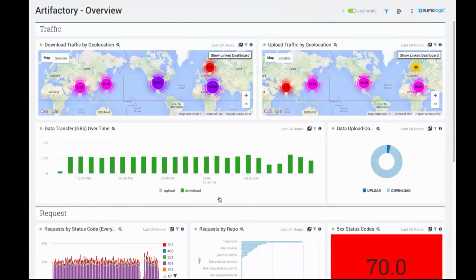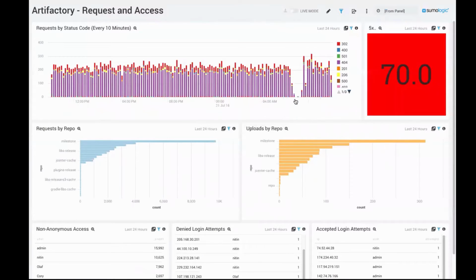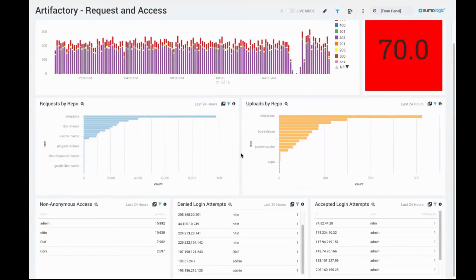All right. Now, if I go back to my overview dashboard, a little further down here, I have another section for request analytics. And you can see here, I'm showing a trend of requests by status code over time. And again, I can click on this, and it takes me into a drill down dashboard showing details on request and access. So I see once again that trend of status codes over time. And then also I'm calling out specifically my 500 errors because those are server errors and tend to be fairly critical. So we can actually analyze that data as well.